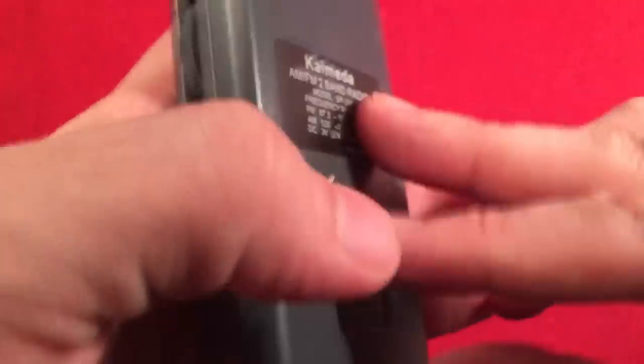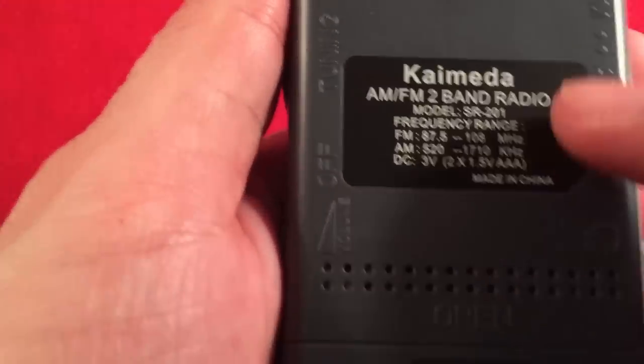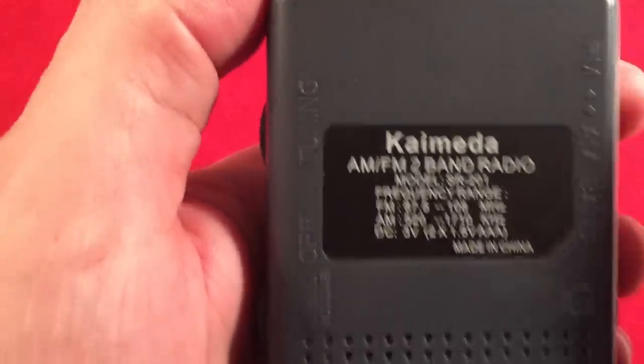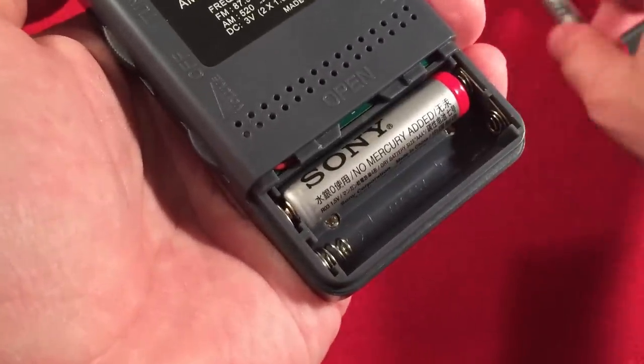Okay. And then on the back, we have what the things do that you saw. We have a vented case. We have the frequency chart on the back. Two AAA batteries, made in China, of course. And batteries, takes two AAAs there. Throw them in. Oh, yay, jumping batteries.